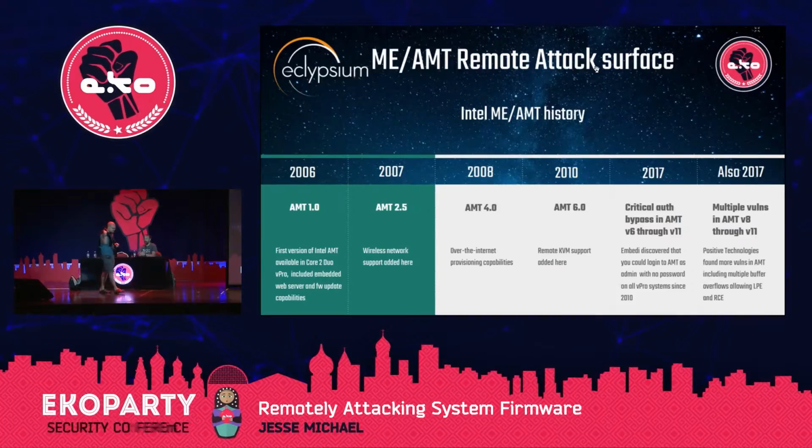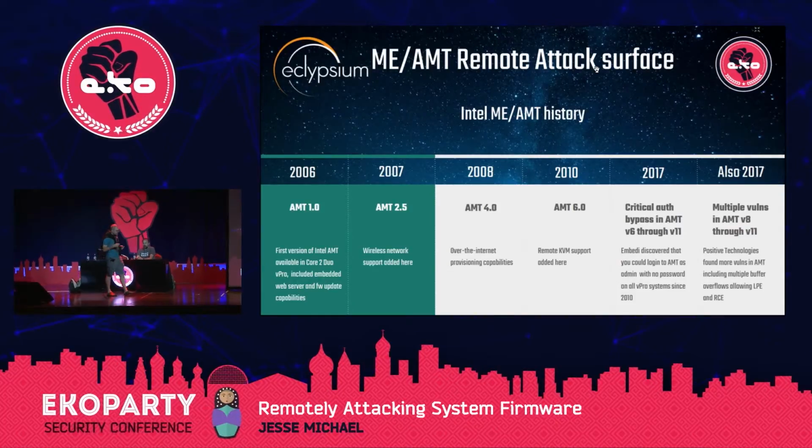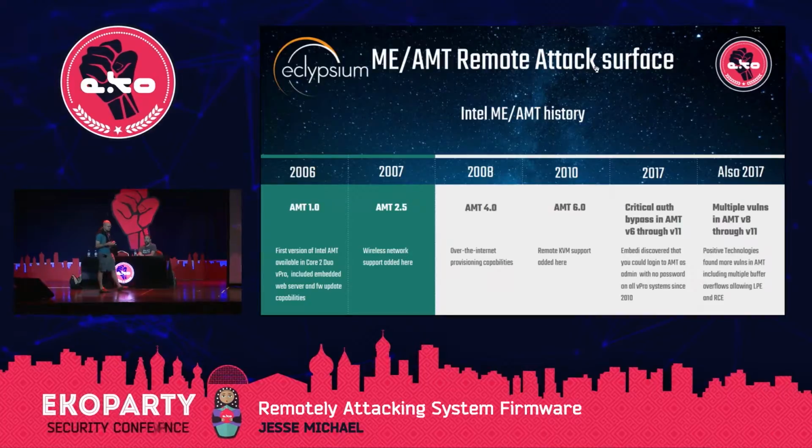Also, in 2016, there was the Platinum campaign. There was an in-the-wild attack which heavily used MEMT technology. So a couple of words about that. MEMT technology has a state, and that state could be disabled or enabled. But when the state is enabled, it also has two other options. It could be provisioned or not provisioned. If it is not provisioned, it's ready to be provisioned at any moment. And anyone with physical access can provision it over USB, or from ring 0 with admin privileges.